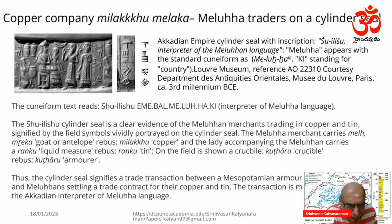And this lady is carrying a liquid measure. Ranku is a liquid measure. Ranku is tin. So they are copper and tin traders dealing with an Akkadian merchant, an armorer. The moon symbol shows a crucible, a warehouse. The warehouse we have seen, with the parts which constitute the warehouse. So this cylinder seal of Shu-ilishu refers to the Meluha merchants coming from Meluha. What is the Meluha region? The Sarasvati-Sindhu area, the Tamil Nadu area where this speech is spoken. So these are the people who traded and created this trade cargo glossary. Next, please.